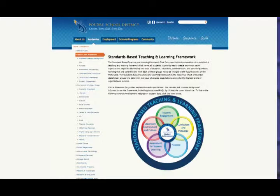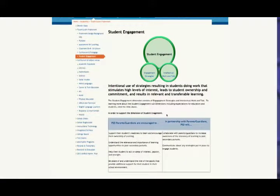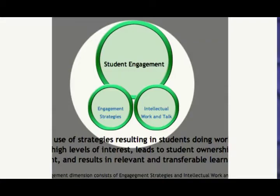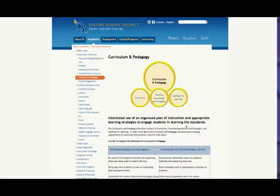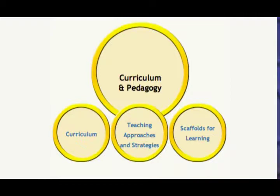So in no particular order, one of the dimensions is student engagement. That involves the engagement strategies as well as how we build relationships with students and design intellectual work and talk to involve the students more in their learning. The curriculum and pedagogy dimension includes strategies and supports that we organize into a plan so that students are learning the standards and they're involved in that process.